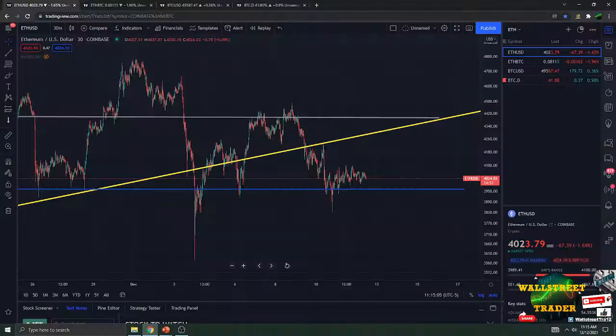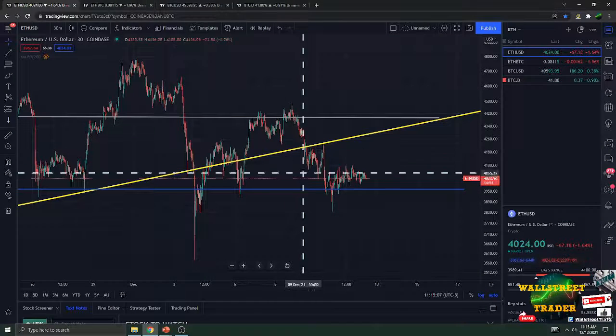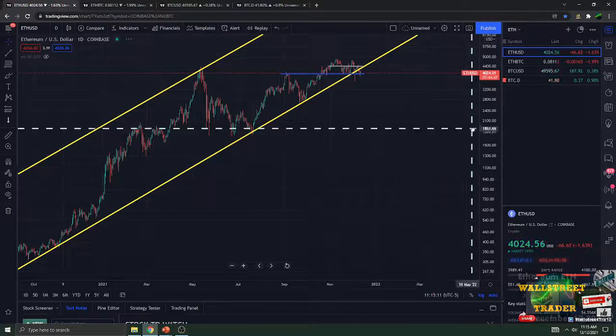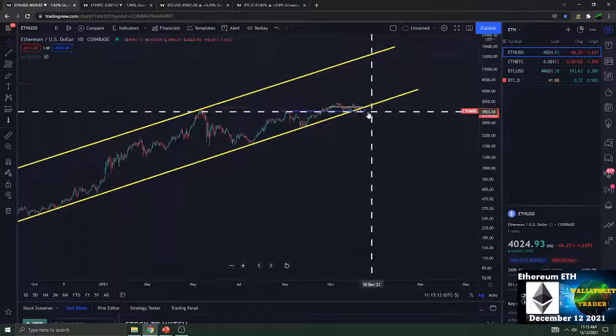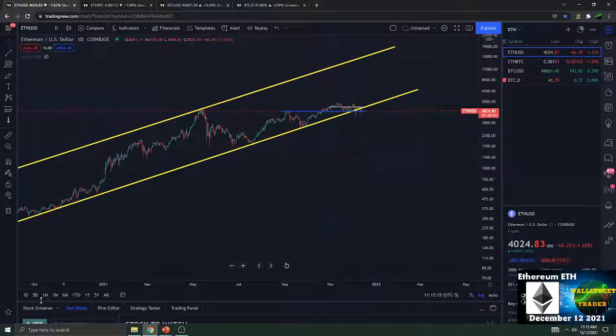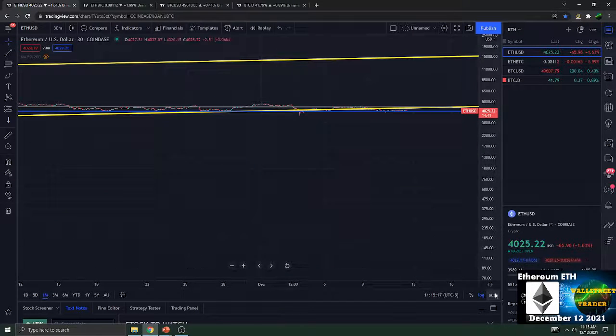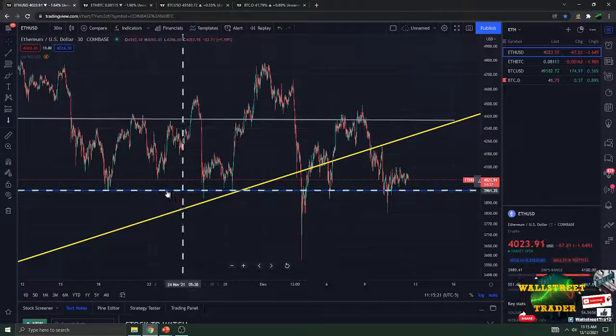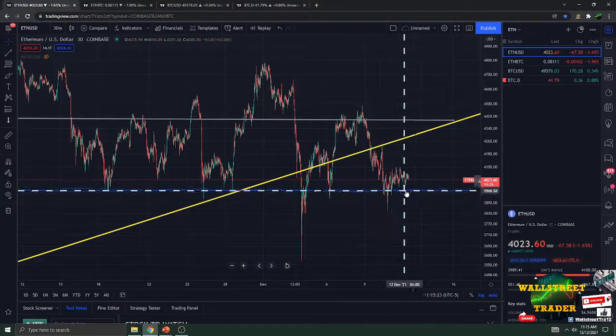Click the thumbs up. We're here to talk about Ethereum, ETH. So let's take a look at it. All right, I'm going to zoom out a little more. All right, so we are now still almost back in the channel, still below it. Certainly pulled back quite a bit. However, we are still over this line, the blue line of support, and it continues to be that way. It is roughly around 39.59.